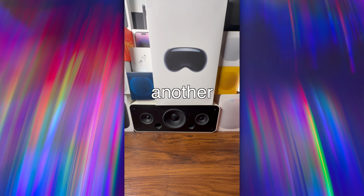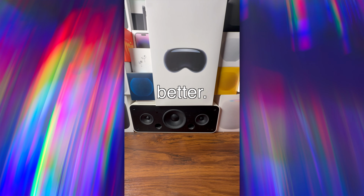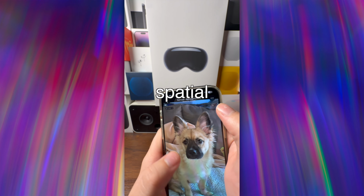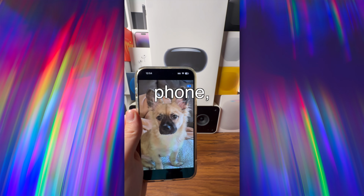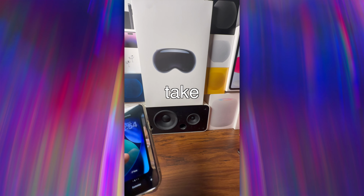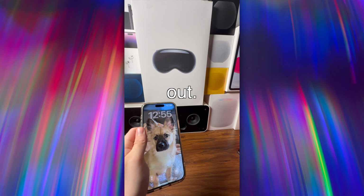I'm going to show you another example that's better. So here we have a picture of my dog. If we tap the spatial scene button, check this out. Look, as we turn the phone, my dog basically pops out of the display. Pretty cool feature. If we take our spatial scene and we set it as a wallpaper, check this out. Look at that.